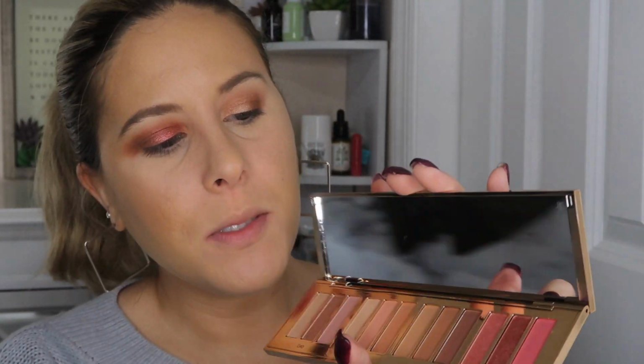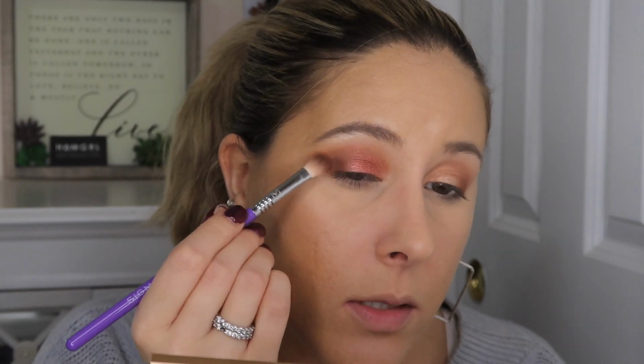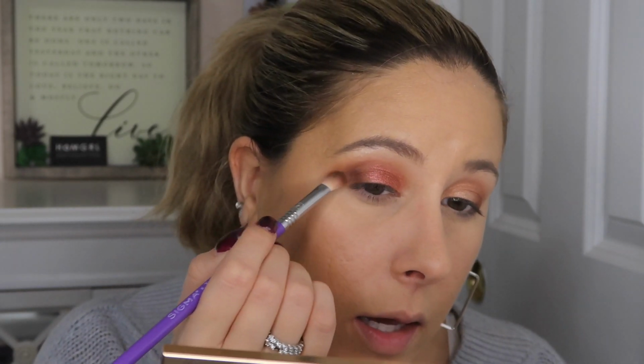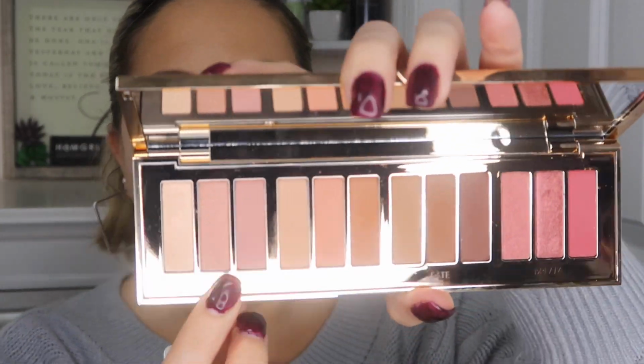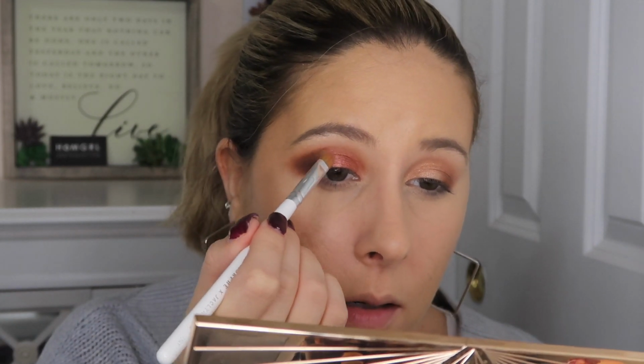So I'm gonna go back in with a flatter brush. I'm gonna take this dark deep brown shade. This shade, going to tap on the edge. Then I want to take another flat brush, and I'm gonna go into the Date number 2 shade. And I want to use just a little bit of that, just right at the end, just to make that pop a little more. Basically right in the center of my eye.